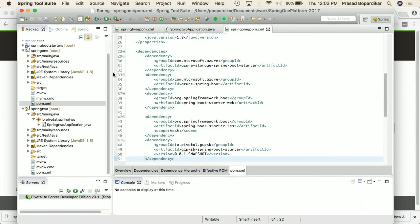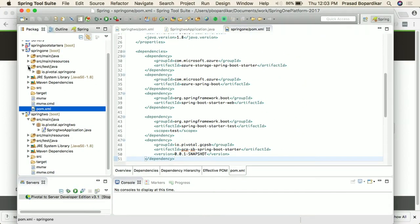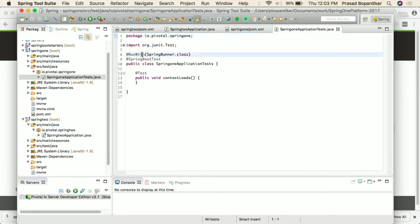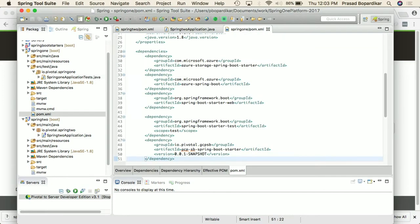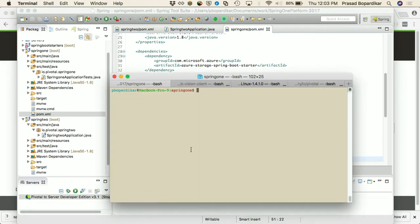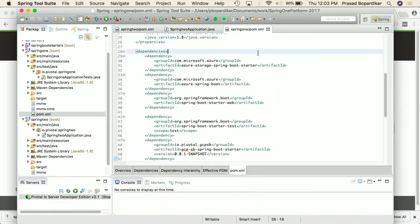Another quick thing I wanted to do is turn off my unit test cases, just in the interest of time, because I don't want my Maven builds to complain about any failing tests. That's not a good habit, okay? So make sure you do not turn off your unit tests when you do your coding. All right, I'm going to go back into the terminal, and I'm inside my SpringOne directory already. So I think I can go ahead and start coding my app now.